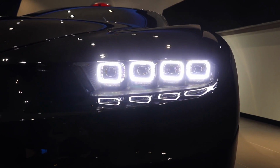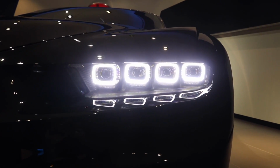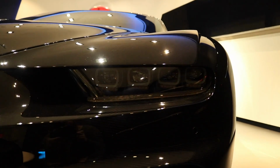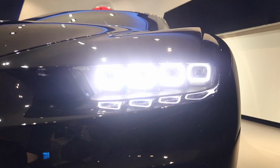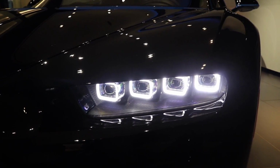So it's actually pretty cool to watch the quad LED headlights in action when you lock and unlock the car. So if we lock the car, and if we unlock the car, it does that every time you lock and unlock the car, so that's really cool.